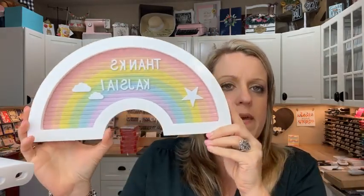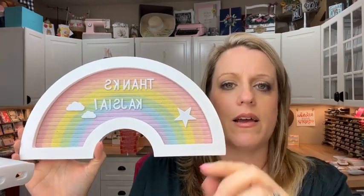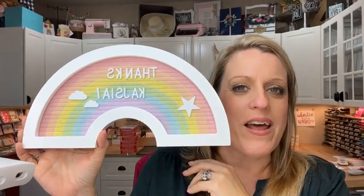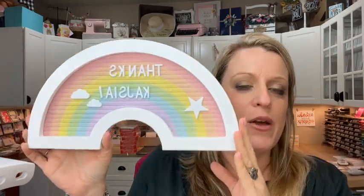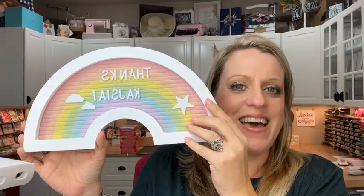But I have to show you this right before I flip the camera. Anyway, thanks, Kasia. She sent me this adorable rainbow this week. What a fun surprise to get in the mail. Believe me, I needed some fun surprises this week. Isn't that cute? It's from Amazon. It came with all these letters and all these little icons. How fun is that? That was such a surprise. Thank you, Kasia. That was really, really sweet of you. I thought you guys would like to see that since we did all the rainbow things last week.